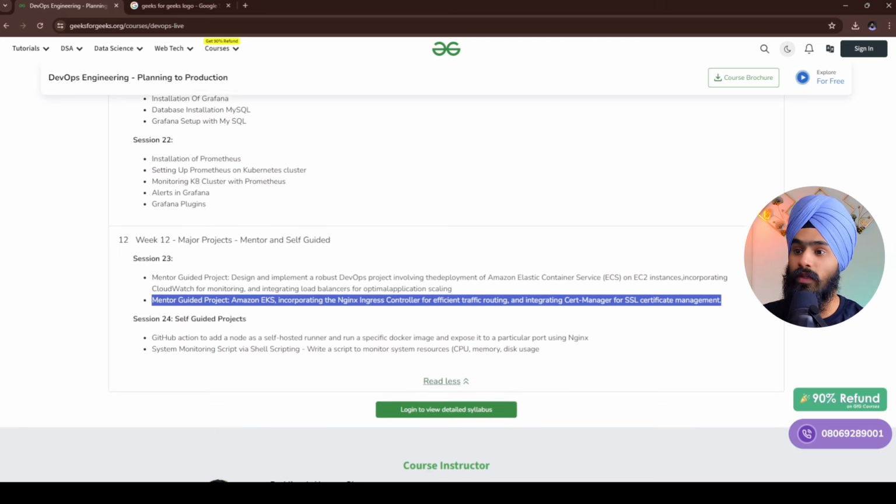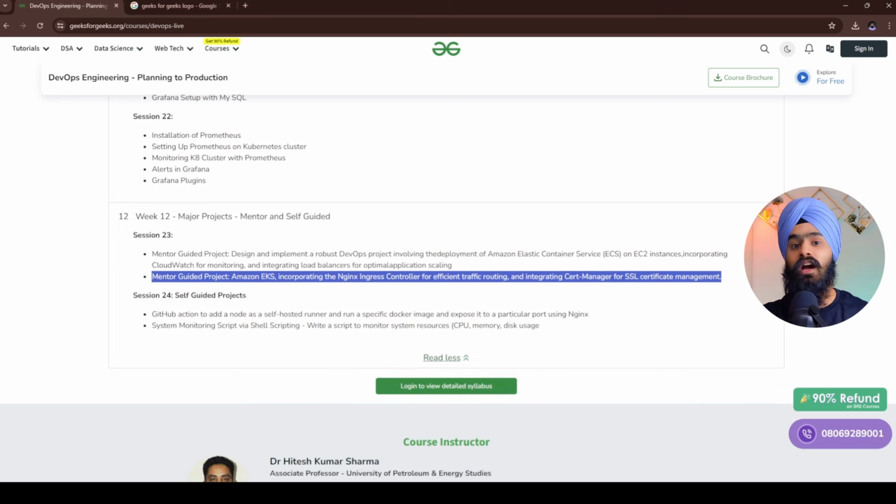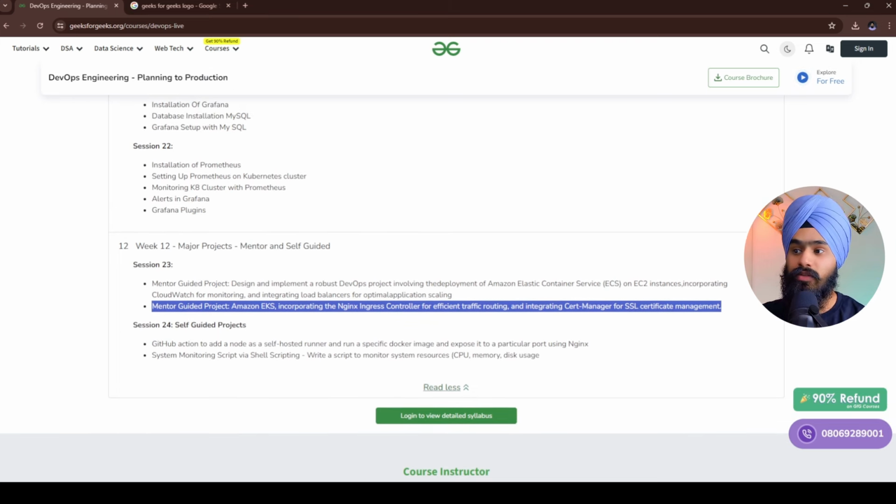When you create these 2 projects, you will be able to understand how the industry works. Even we are using Nginx for handling the traffic. Second thing, you can also create a project by yourself. They will help you, but you can also create some self guided project.